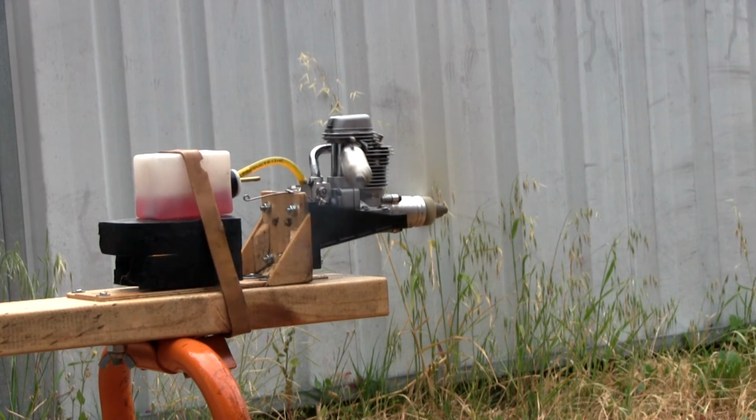It's a 100cc 3-ounce fuel tank. It's still very, very rich, of course, because I'm running it in, but there you go.